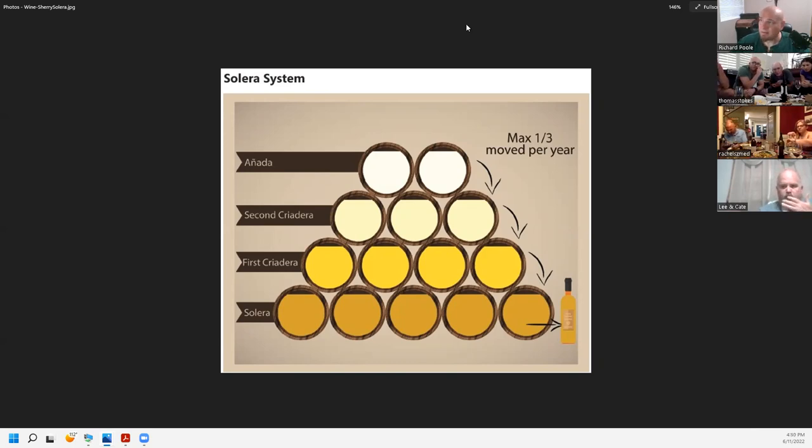There isn't really much more to say about that, other than the fact that sherry is kind of an anglicized word for Jerez, which is that region I showed you on the map in Spain. If you go there, the stuff being produced there is from Jerez, but for the rest of the world we get sherry.